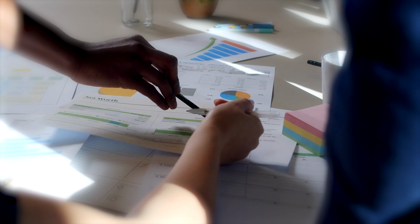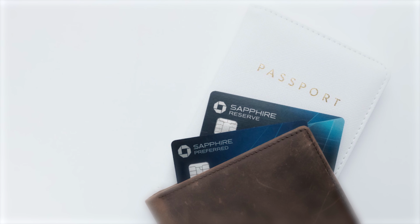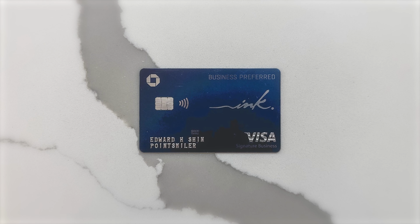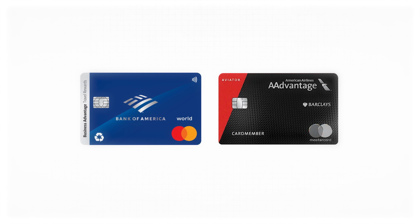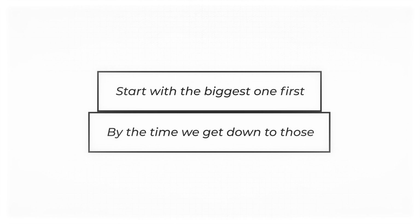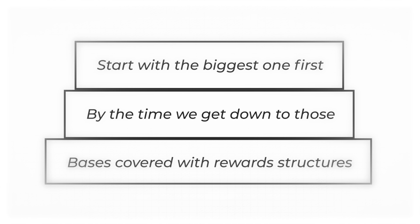Again, to take a step back, look at our lineup. We've got all of our bases covered. That's how we need to be thinking about business startup, the first couple cards that we get with business credit. We need to go all the way to the top, looking at the very best, which is Chase, because they are the most sensitive towards new accounts over the last 24 months. Start there, then we get into American Express, and then we could look at Bank of America or Barclays or something like that. But we need to start with the biggest ones first, and by the time we filter down, we've got a lot of our bases covered with our reward structures and our usage, because we're going to have high limits on those cards.